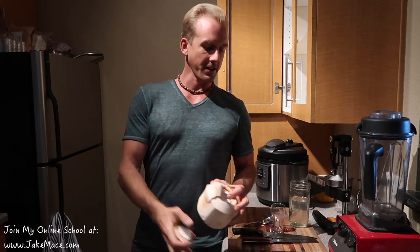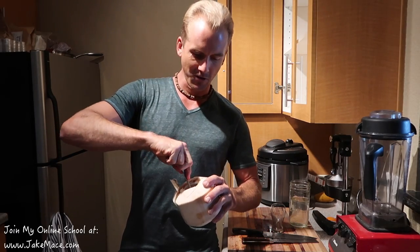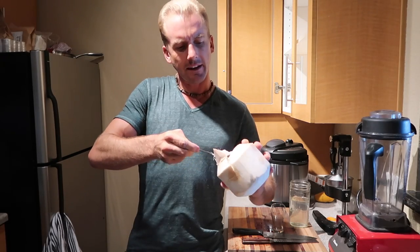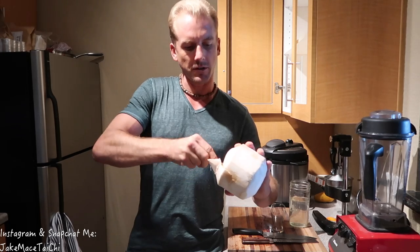Now that we've taken all the nectar out of this young coconut, we get to go inside there and scoop out all of the soft, I would say gelatinous coconut meat. It's not like an old coconut. The old ones you get from the store that are brown, these ones are much, much more delicious.